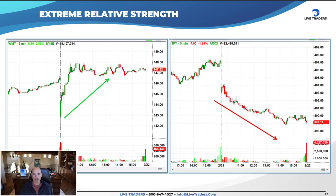Okay? Here's another example. You guys remember this from yesterday? This happened yesterday on Walmart. The market gapped down and we had a bearish bias. Walmart was on my short list yesterday. I did not buy Walmart yesterday, just to be clear. I did not buy Walmart. But this is an extreme example of relative strength.